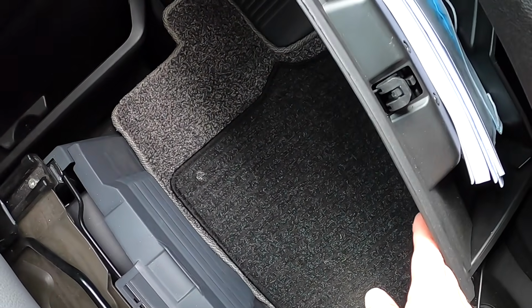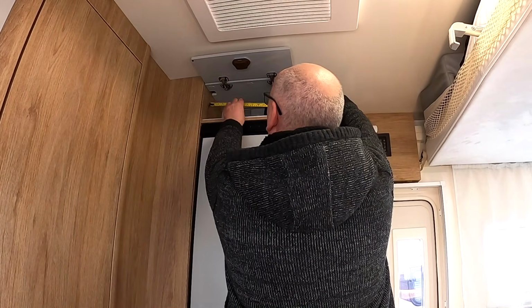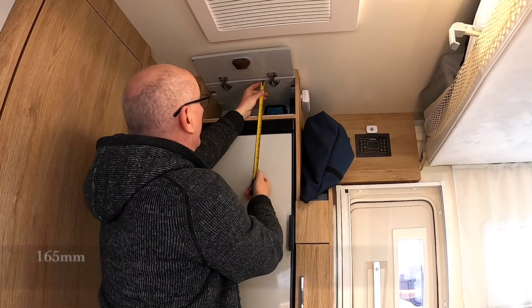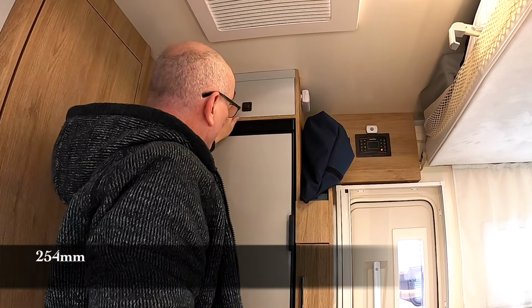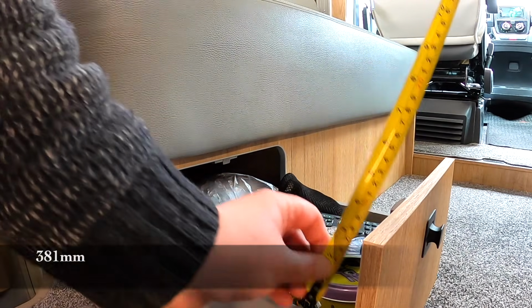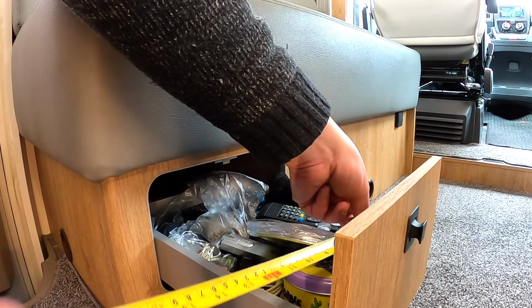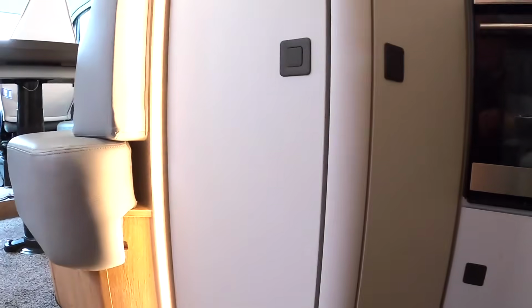Glove box? No, I think we'll leave that. Little cupboard. 16.5 inches by 6.5 inches with a depth of 10 inches. That's the cupboard. We'll even do a little drawer. Depth of the drawer 15 inches. Height of the drawer is roughly 5 inches. Width of the drawer is 10.25 inches. Right, the large cupboard, the one with the funky sliders.